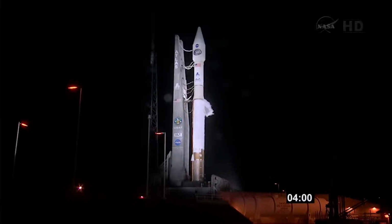This is Atlas Launch Control. We have about 4 minutes remaining in this planned built-in hold, and we're at T-minus 4 minutes and holding. Momentarily, we should get a final poll to come out of the hold and continue toward on-time liftoff at 8:48. At T-minus 4 minutes and holding, this is Atlas Launch Control.